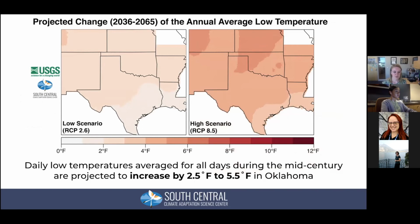Let's see. We can also look at the projected change in daily low temperatures. And we see that those low temperatures are also expected to increase by about, again, 2 degrees to 6 degrees.